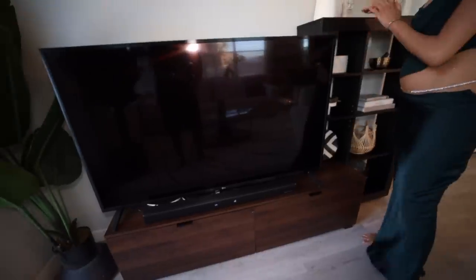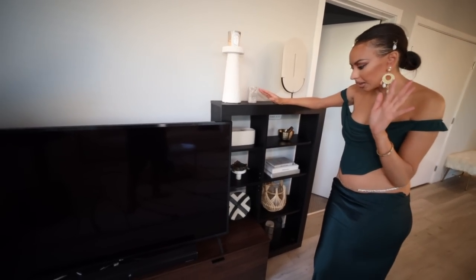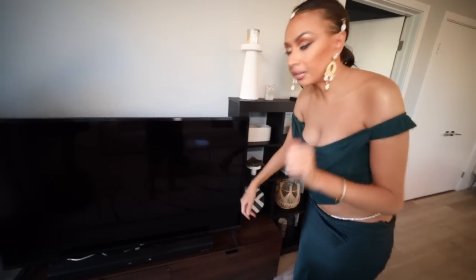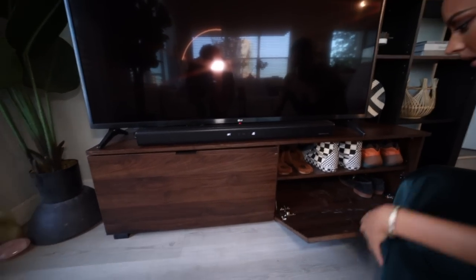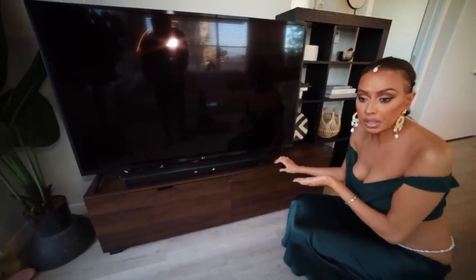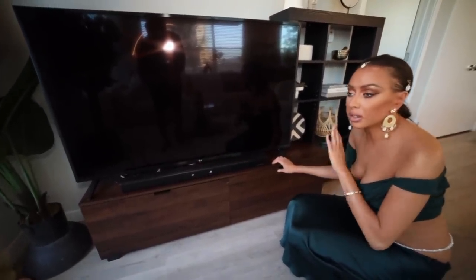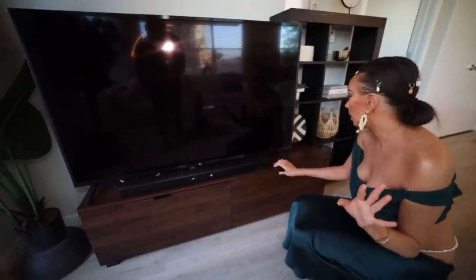This entertainment system, this is from Costway as well. I just cannot get over it. Actually, you guys, believe it or not, we store our shoes in here. So it's really messy in here, but that's okay because we have an entryway door right here. And this is where people take their shoes off. We put them in there. It's out of sight, out of mind. And you don't have to think twice about it.